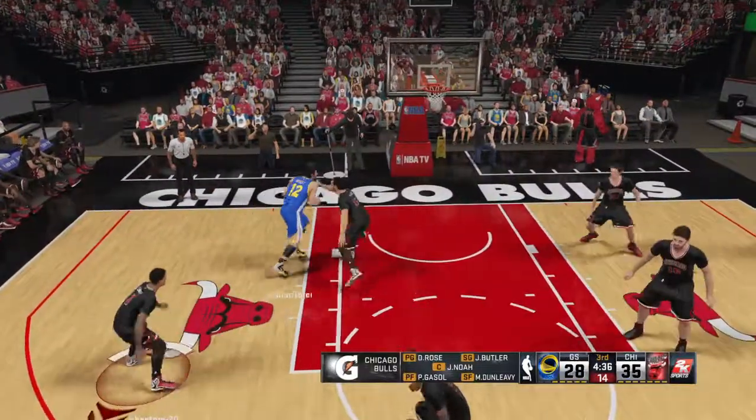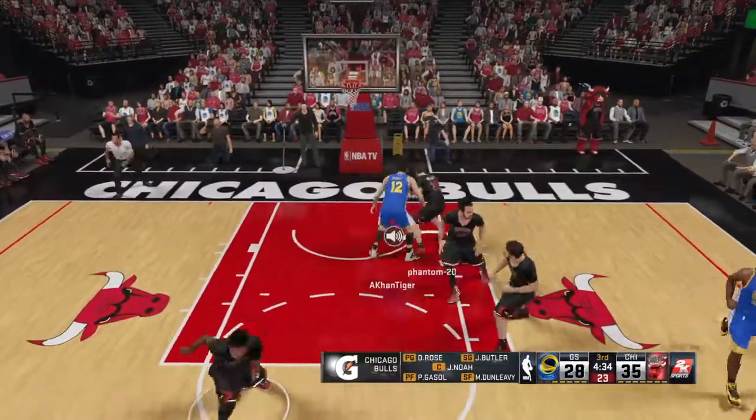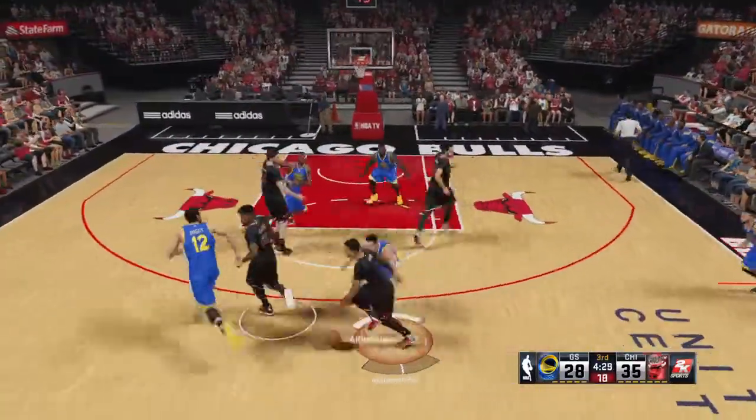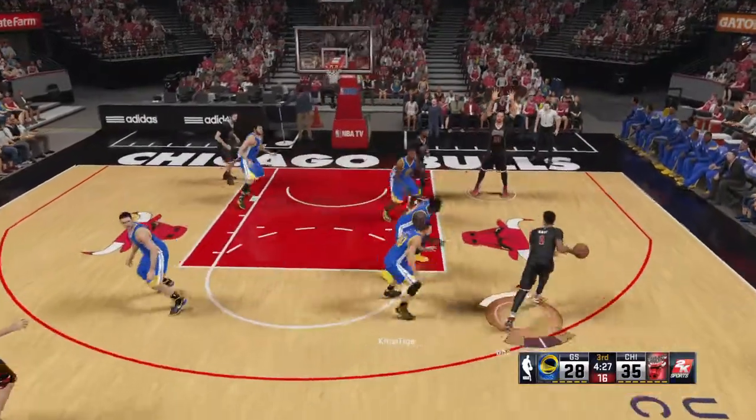D. Rose and Jimmy Butler, the back. Inside at the 4 and 5 are Gasol and Noah. And it's Dunleavy in the small forward position. So that's who Tom Thibodeau starts the second half with.